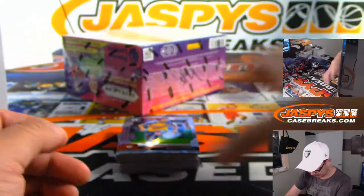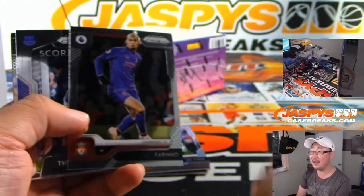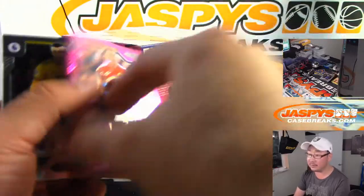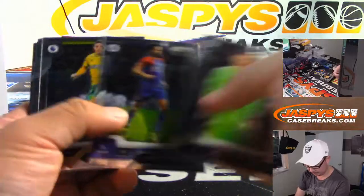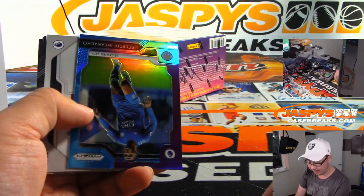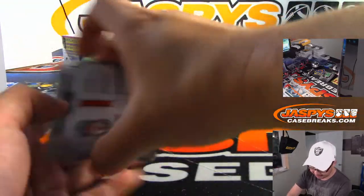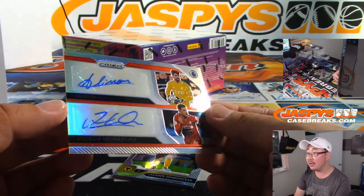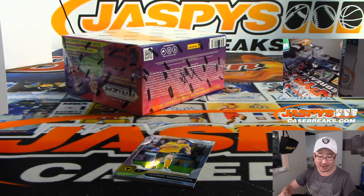It's very cool. And 149, Jack Grealish for Aston Villa. The Villains, as their rivals will call them. Phil Jones, Manchester United, /99. And there's our autograph coming up. And it's going to be 1 out of 5. Wow. It's an Alisson and Jordan Henderson dual autograph for my club, Liverpool.